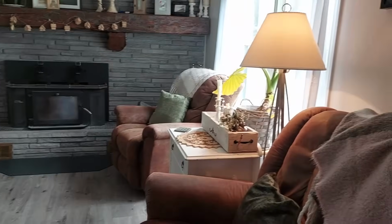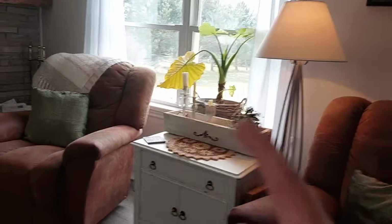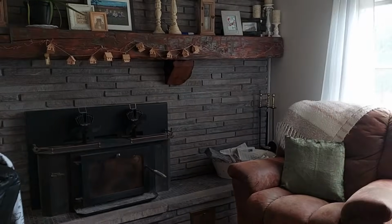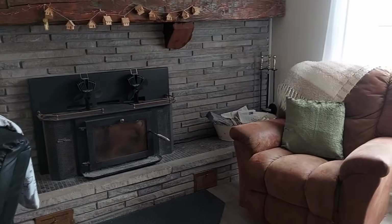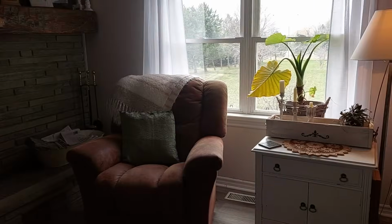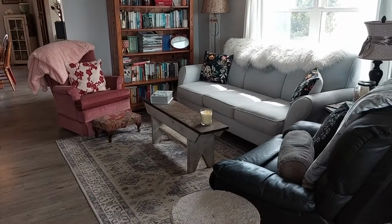This is more the fireplace area. Now, sometimes in the winter, I will turn these chairs towards the fireplace. You can sit in front of the fireplace and read and enjoy. Fireplaces are so nice. Messy, but nice. Anyway, so that's that area. And then, of course, this, like I said, is the reading or conversation area.